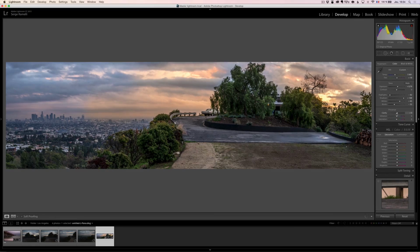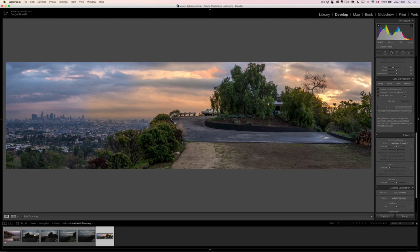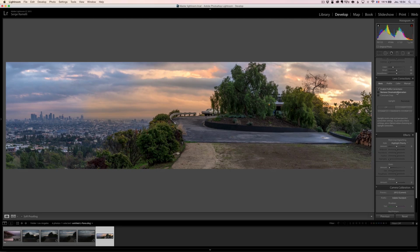Clarity on this one, I'm going to do a little minus clarity, but I'm going to add some vibrance to make the photo pop even more, because I'm crazy about saturation. I usually use vibrance. Vibrance and saturation are very similar, except vibrance does it more intelligently than saturation. Let's put it this way. Okay, let's enable the profile correction, remove chromatic aberration in case there is any.